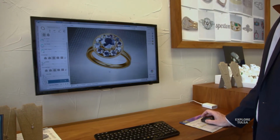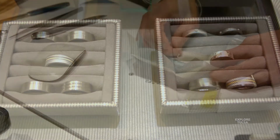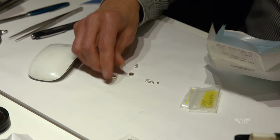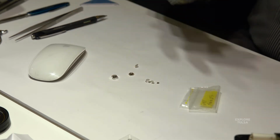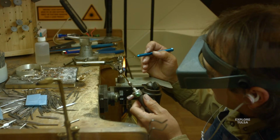So not only will we design it on the computer and then have it cast and have the metal brought in, and then we'll actually go from there. And Andy will pick out every single diamond or every single stone that goes into that ring, and then Mike will individually set each one. So it's really created right here in Tulsa in our little shop.